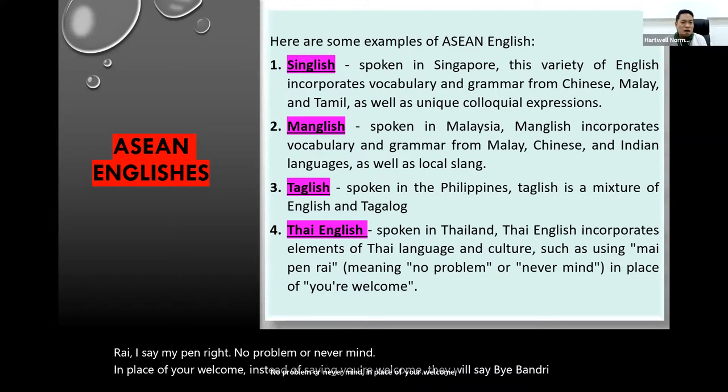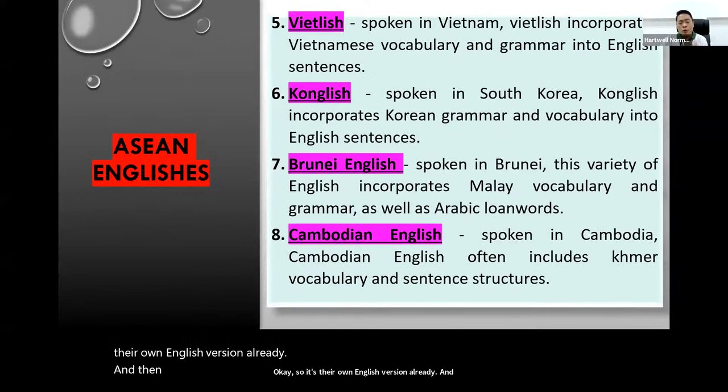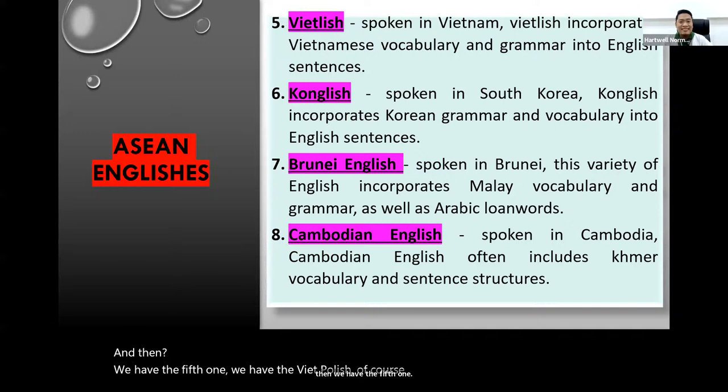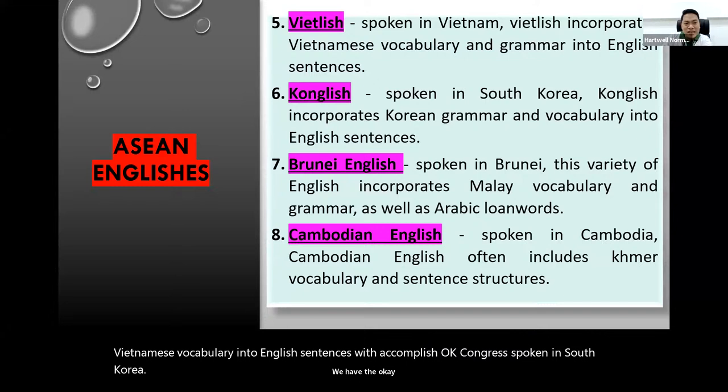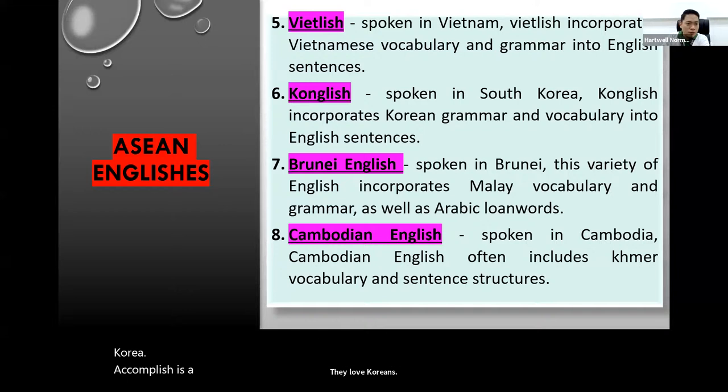And then we have the fifth one, Vietlish. Of course, Vietnam. It incorporates Vietnamese vocabulary into English sentences. We have Konglish, spoken in South Korea. Okay, Filipinos, they love Koreans. Konglish is a combination of the South Korean language and the English language.